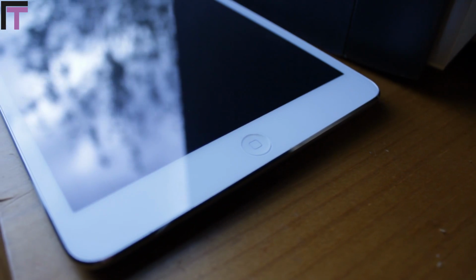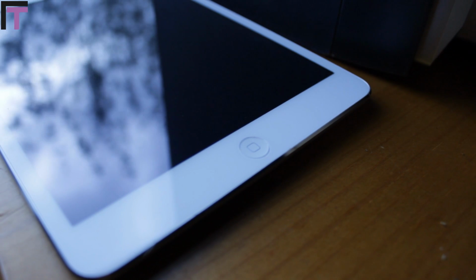Okay, so before we get into anything about the iPad, I want to start off by saying the iPad mini 2, which is the iPad with Retina display, and the iPad mini 3 are the same. The one and only hardware difference between the two is the fingerprint scanner. So if you don't want Touch ID, which I think is alright, but it's not really amazing, why would you have it on a tablet?